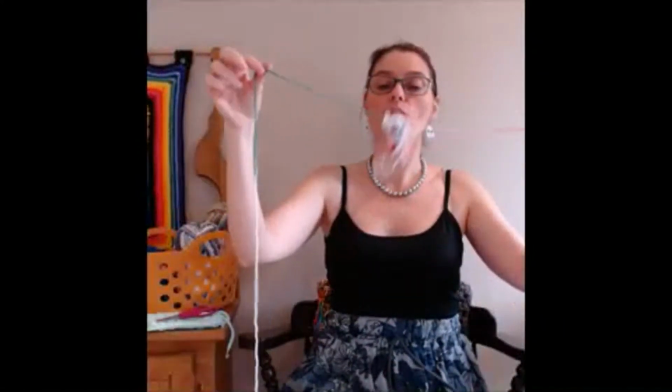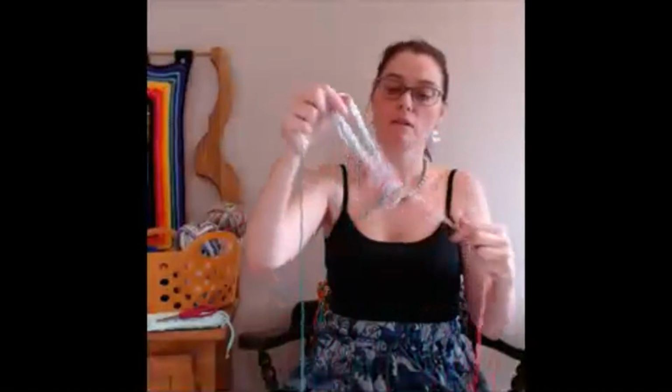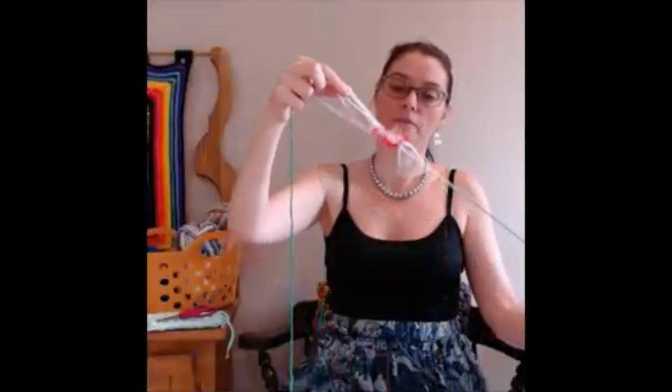Untangling yarn? I feel like the trick to untangling yarn is just to not pull sharply and just kind of find two ends and let it dangle in the middle. And often gravity kind of does a lot of the work for you. Kind of pull on all the loopy looking bits, and there we go.